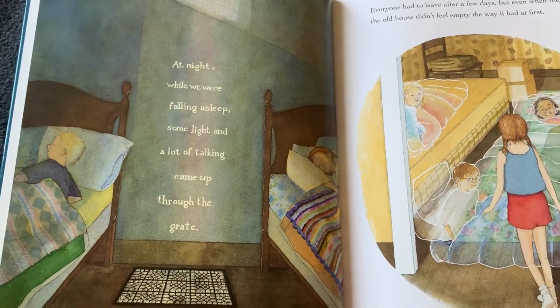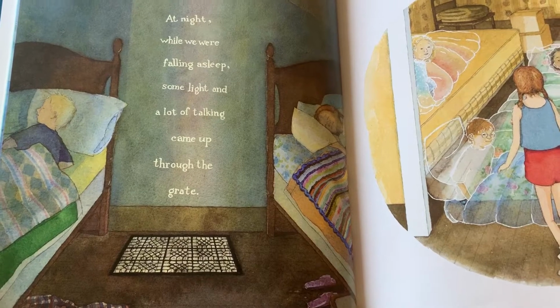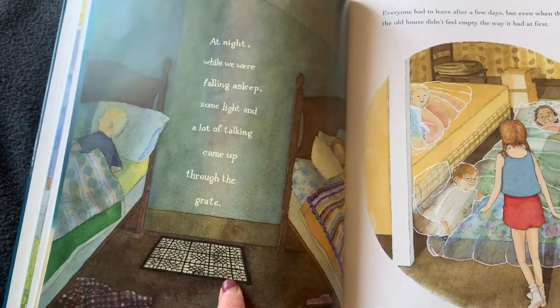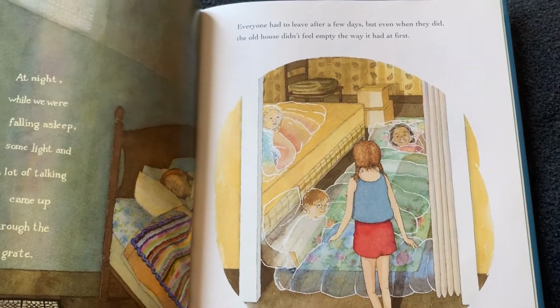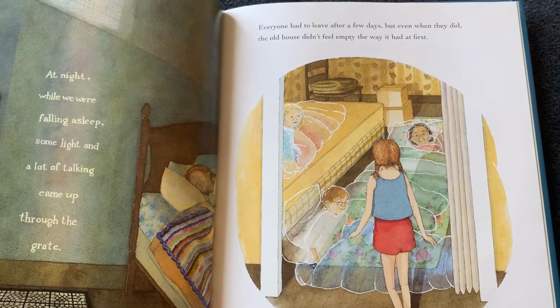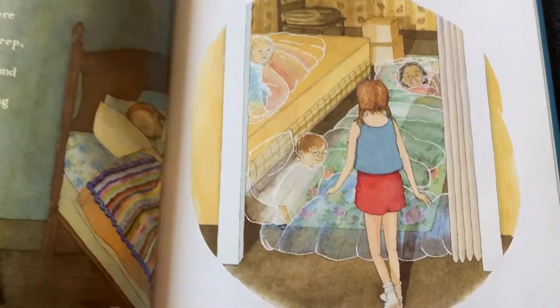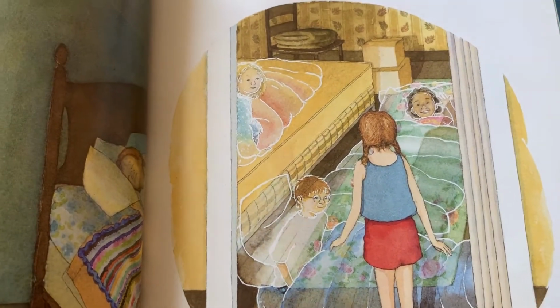At night, while we were falling asleep, some light and a lot of talking came up through the grate. This is a grate. It's a vent in the floor to downstairs in the heater. Everyone had to leave after a few days, but even when they did, the old house didn't feel empty the way it had at first. Now she has memories from it.